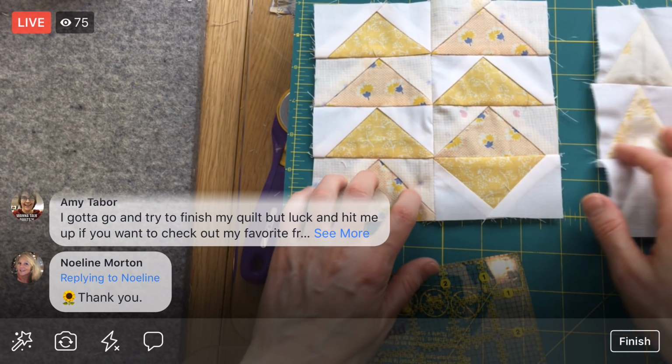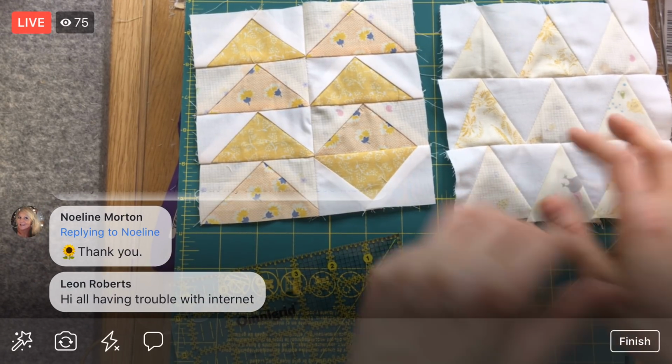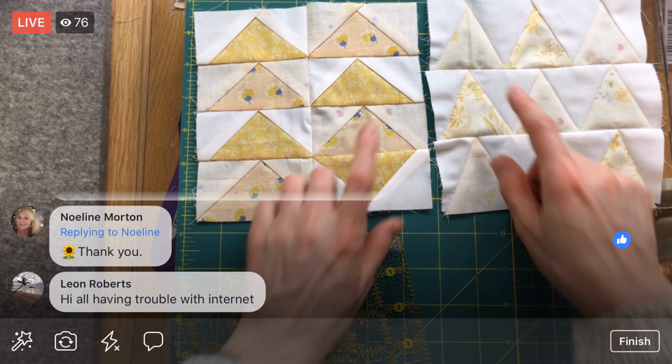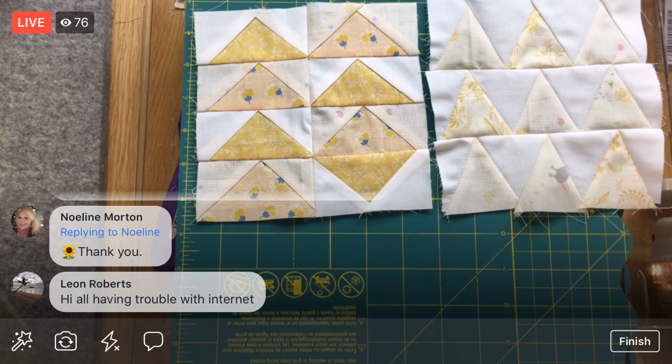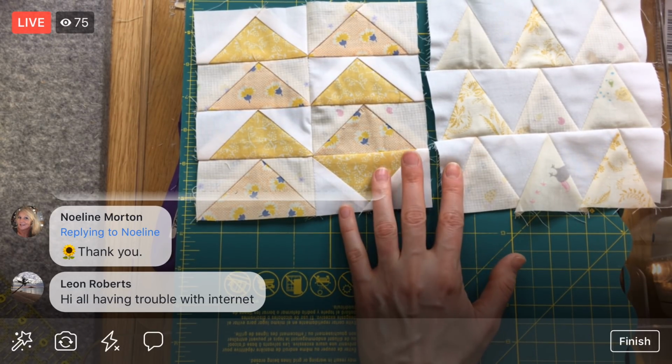I'm really happy with this block. And I just really like these two blocks next to each other. I think that's just kind of fun. Two different mountain poses there. So, all right, you guys, I am going to flip you around. I'll show you here before we go.